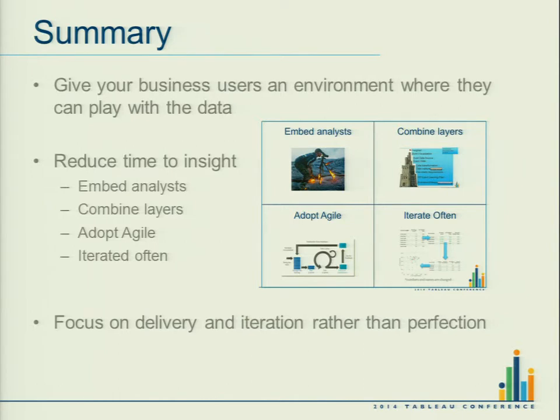And the last point that I'll focus on is something that was actually kind of hard for me. I'm a very analytical person, so I hate to put something out there unless I know it's perfect. But that's not actually a very productive mindset, because nothing is ever perfect, and good enough is usually good enough. So it's important to focus on delivery and iteration rather than perfection.